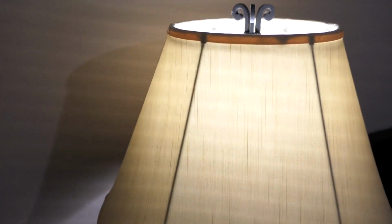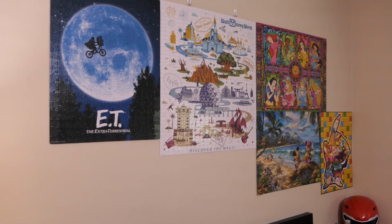Anyways, moving on, we have nothing special here. I just have a lamp with my smart bulb and my Google Home that controls all the lights in here. So this lamp controls this fan light right here, and it controls some of the lights back there, and my TV, and so on and so forth. Then moving on here, we have my wall of puzzles.